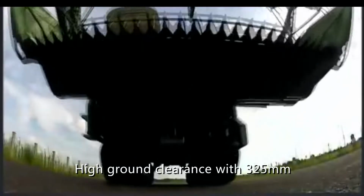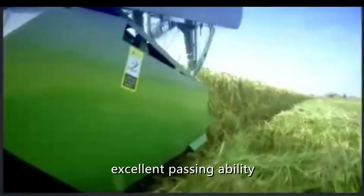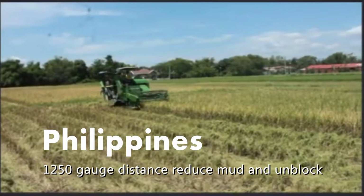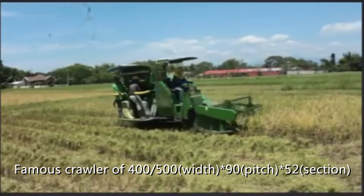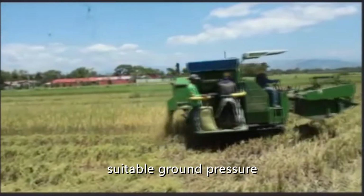High ground clearance of 325 millimeters. Excellent passing ability. 1,250 gauge distance reduces mud blocking. Famous crawler of 400 and 500 width by 90 pitch by 52 sections, and a Panafio track is optional. Suitable ground pressure.